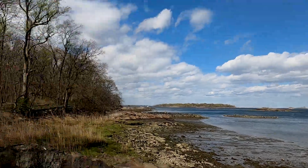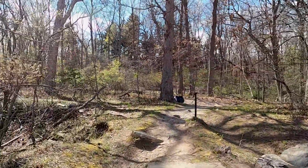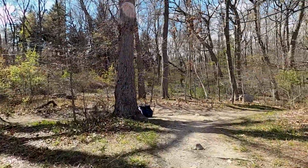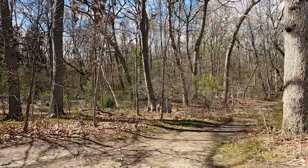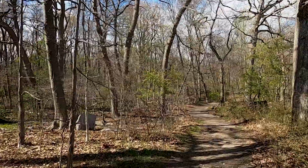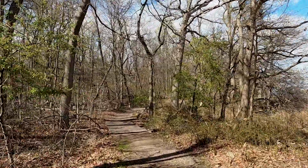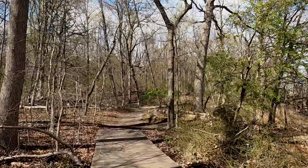Let's keep walking. Go back into the woods here. It's a fun little path that has lots of wooden bridges. Very excited to show off this one plank pass. That's coming up in a little bit. This is very fun.